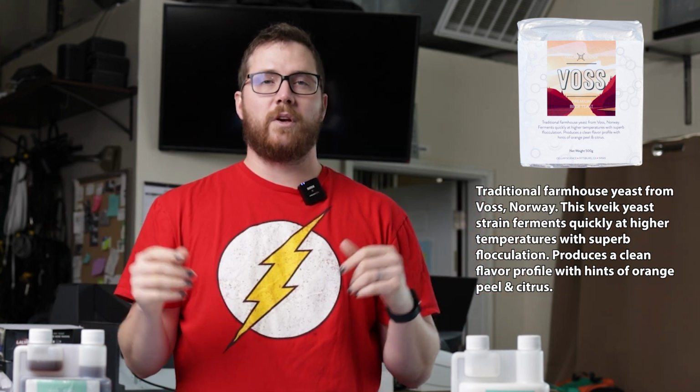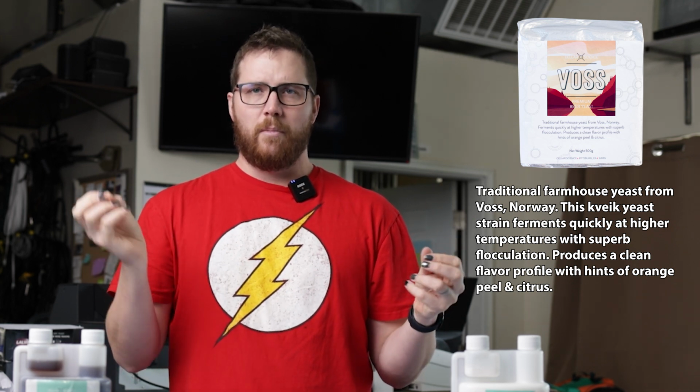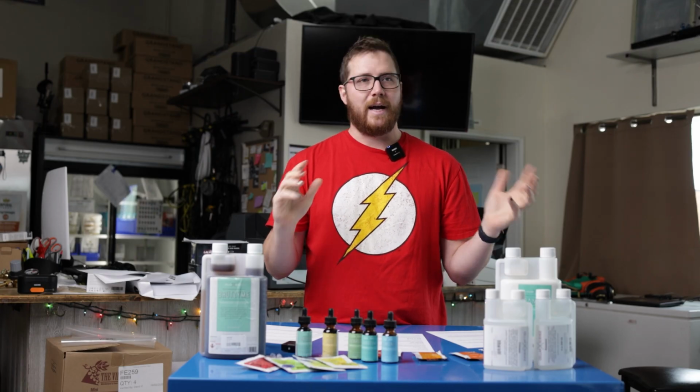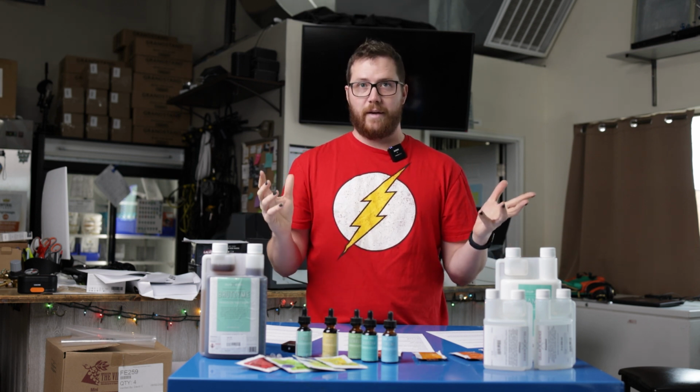Voss Kveik yeast I talked about when I talked about the Lallemand brands, but it is a Kveik that is really, really good if fermented around that 80 to 85 degree temperature range. It's relatively neutral, but produces a nice kind of tangerine note in my mind in the final product. Goes great with light pale ales, IPAs, stuff like that, and it's just a good overall universal, fun, quick, active yeast.